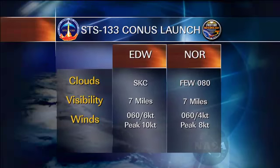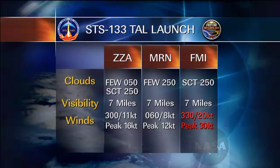We also want to talk about our CONUS abort sites. We do have good weather expected there, and for our TAL sites, 2 of our TAL sites are good. Going into the TAL site weather on the next slide, 2 of our TAL sites are good, Zaragoza and Morón. There's a concern for a headwind at Istres, peaking up to 30 knots there.